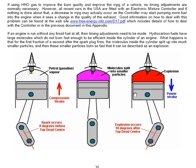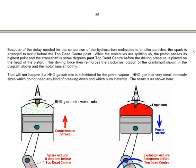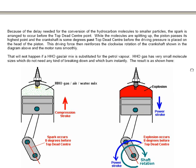The amount of retardation may vary from engine to engine, but with HHO gas, the spark must never occur before top dead center, and it's preferable that the crankshaft has rotated some degrees past top dead center, so that most of the push from the piston goes to turn the crankshaft, and as little as possible in compressing the crankshaft.